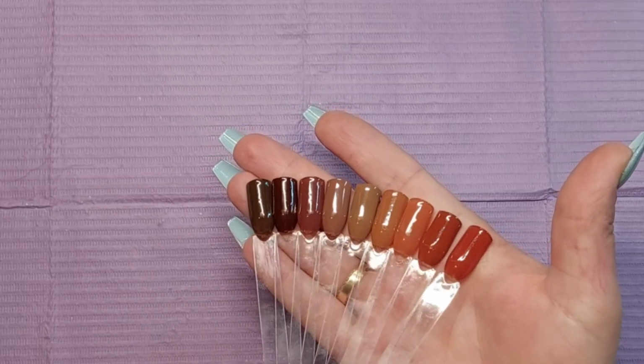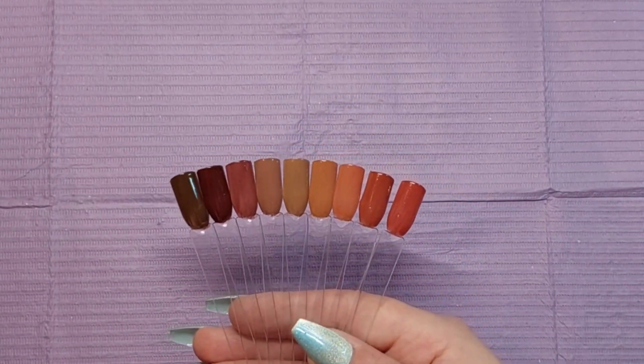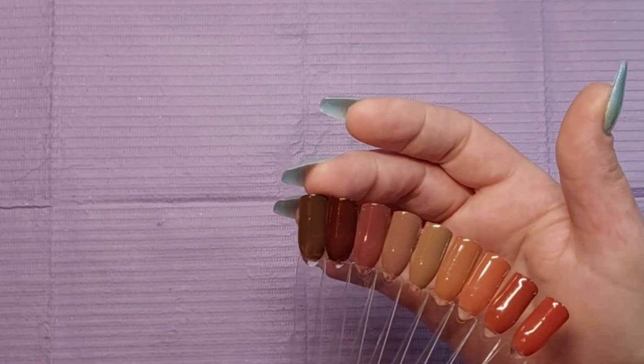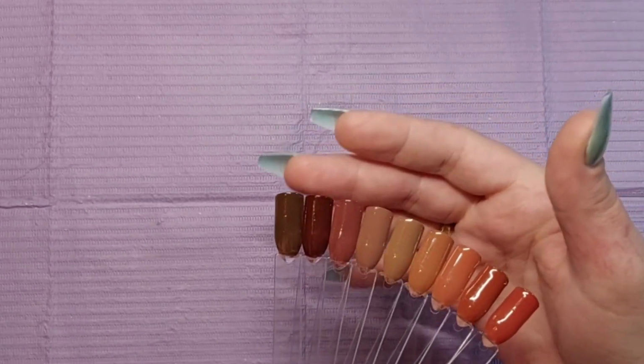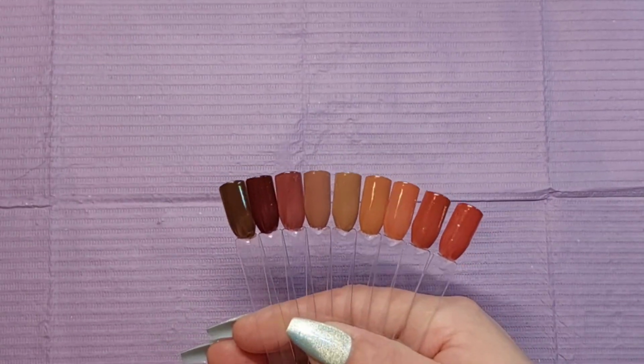So I've just put on a glossy top coat, and you see, very full colors, aren't they? This is like a very brown, a dark red brown. This is a beautiful color. Yeah, they are real full colors.